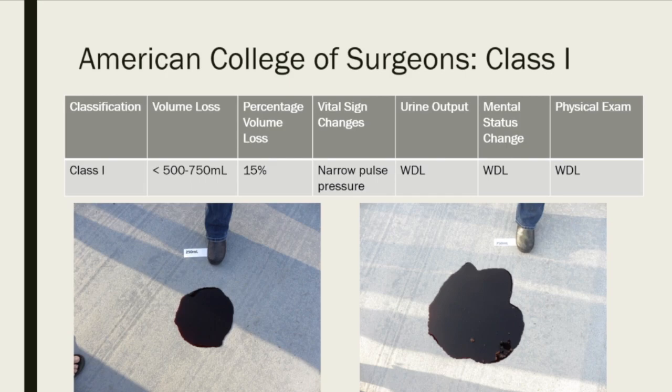Class 1, volume loss is between 500 to 750 milliliters, which can be about 15% of blood volume. That is just wild. And you can see the difference between those two pictures down below. All right, we're talking at least a pint. So if you think about when you hang blood for a patient, that's about 320, 330-ish milliliters of blood. So you're looking at about 2 of those potentially.